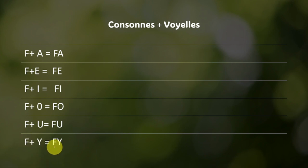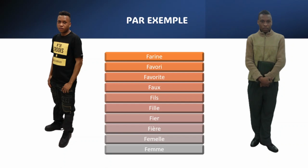This one sounds fi. You see this one and this one almost sound the same, but you have to be careful when we pronounce them. For example, farine. This is the example I put here. Farine, favori, faux, fils, fille, fier. Femelle, femme.